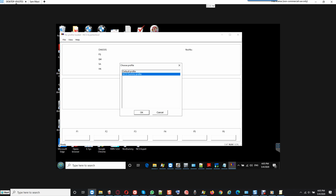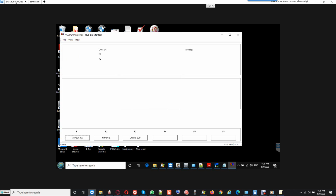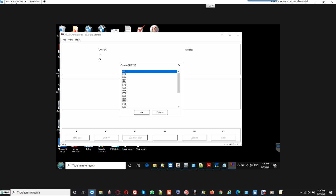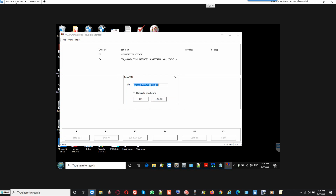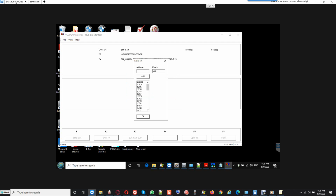Load profile, dummy, then we click F1, then that, then we click this one, read out that, read out cast unit, and then we know we're going to enter FA. All right, calculate checksum, the checksum is digit B, and then we're going to scroll down and look for 524 and move, this is it.